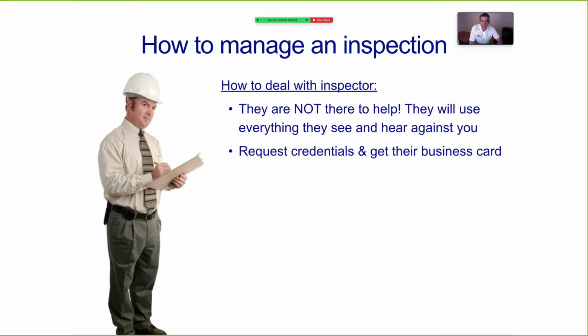When they show up, make sure to request their credentials and get their business card. You're going to need that business card later, and I'll explain why. But also get their credentials. It's rare that you're going to get impersonator inspections, but I have read about that happening. Always be professional, polite, and patient with them. They're people too. If you're rude, if you're standoffish, if you're argumentative, they're going to fight back and push back. It's not going to work to your advantage.